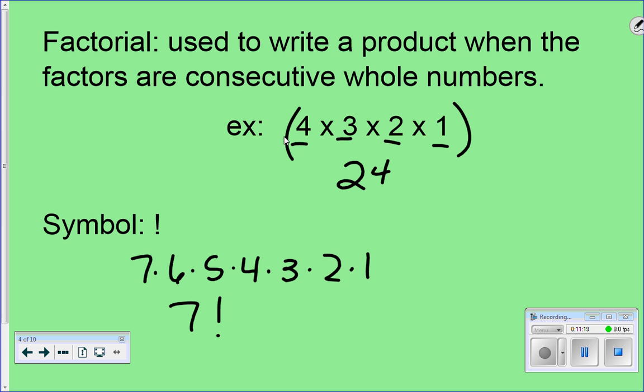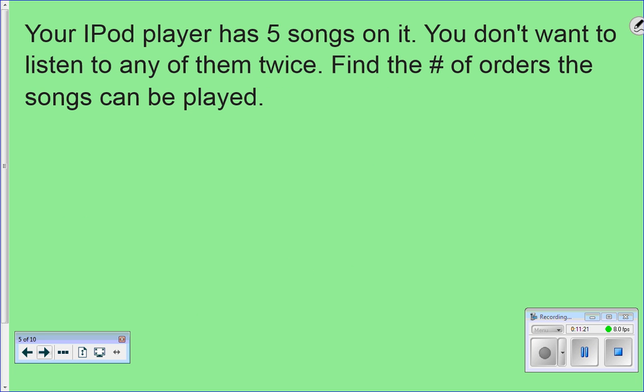Okay, so let's try some of these, shall we? So here's an example. Your iPod, is that like a thing of the past? What do you say now? Oh my gosh, okay. Your iPhone has 5 songs on it. What's that? I know, but I don't know if people use those anymore.